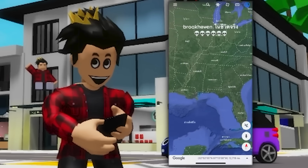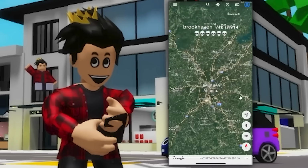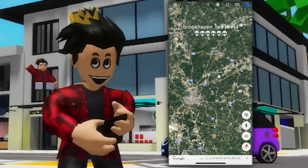In this video, they actually find the city of Brookhaven in real life as well. But in Google Maps, of course, he just zooms into there until he finds a city that's literally called Brookhaven.